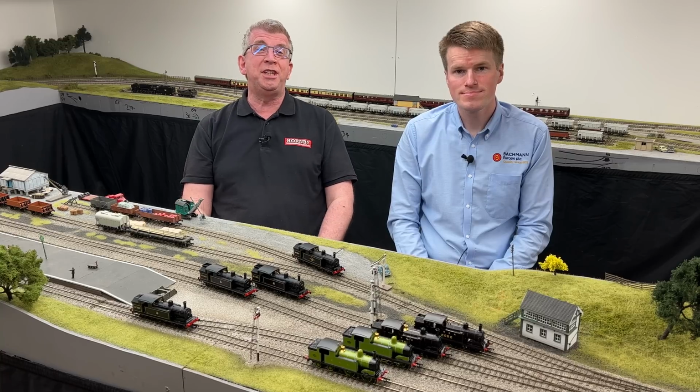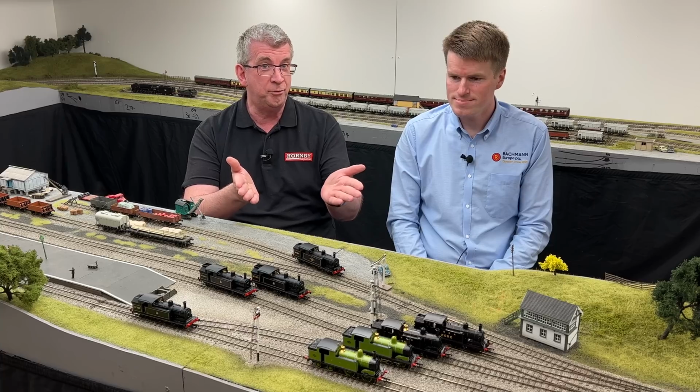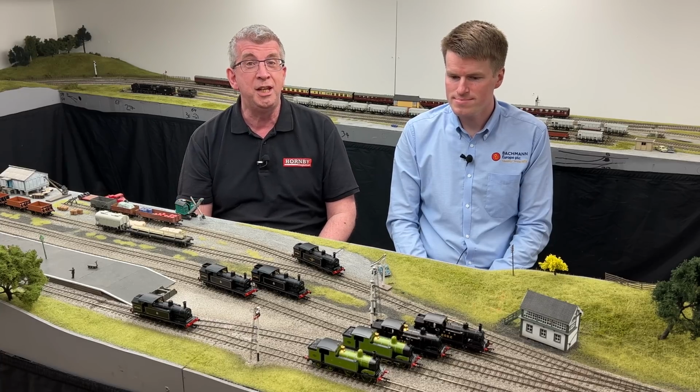Hello and welcome back to the Hornby Magazine workshop. Today we are joined by the new 00 gauge G5 produced exclusively for TMC by Bachmann.